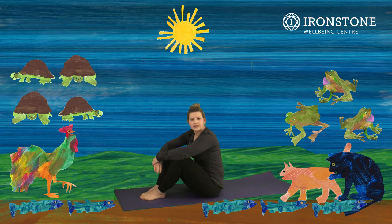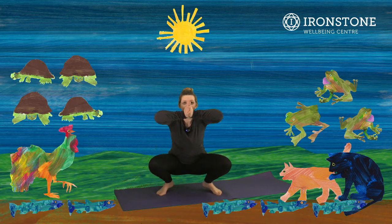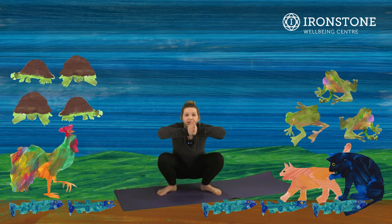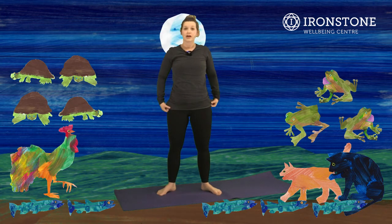"Where are you going?" asked the fish. "We're off to see the world," answered the rooster. "May we come along?" pleaded the fish. "Delighted to have you," the rooster replied, and so the fish came along to see the world. The sun went down and it began to get dark. The moon came up over the horizon.